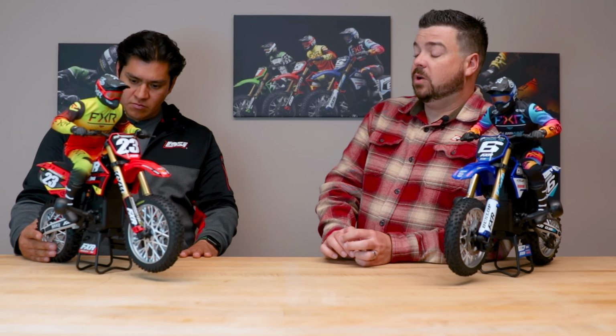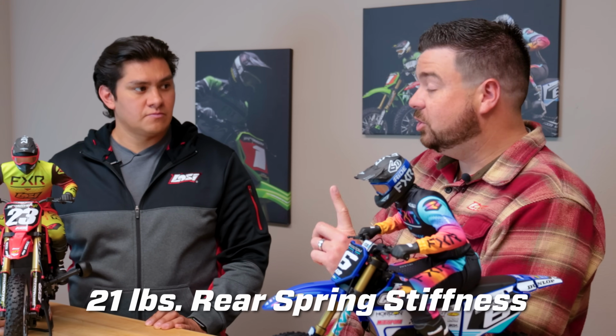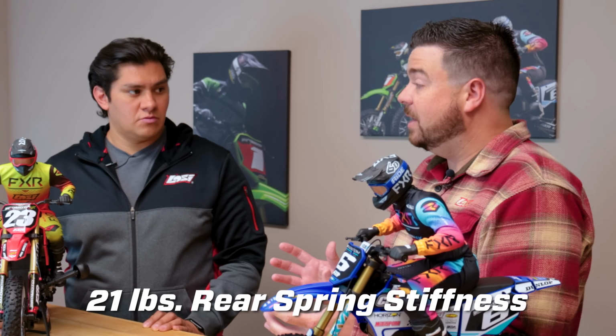And once we got production bikes or production prototype bikes and figured out how heavy the bike was, we were way undersprung and underdampened. Just for reference, a Truggy front spring is about 5.5 to 6 pounds. The rear spring on this bike is 21 pounds, right? So you have one shock holding 80% of the weight of the whole bike that weighs more than a Truggy.